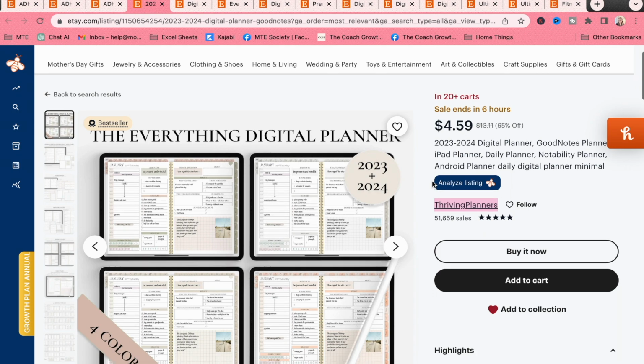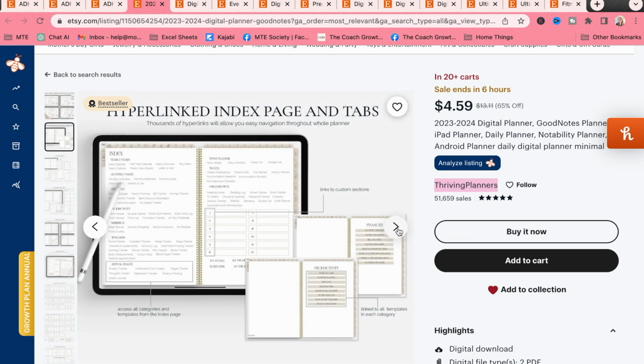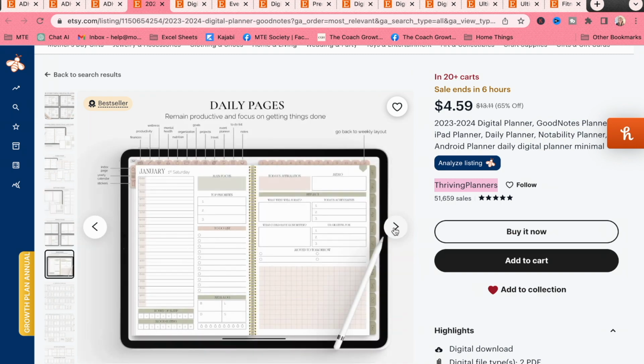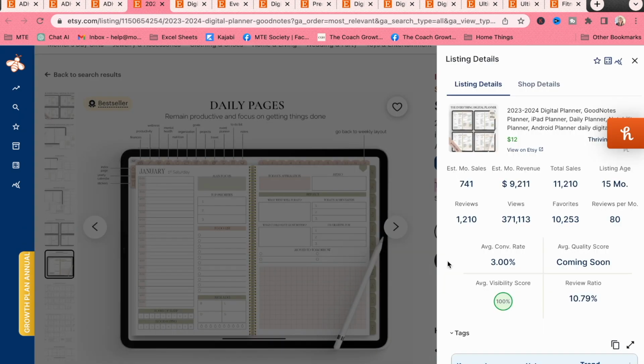All right, so the next one is the Everything Digital Planner. It's also used in GoodNotes. You can use it on your iPad. I like the wording. I like the font style of this. Very simple, pretty. I like how it looks so far. They even have like the nice tabs in there. So let's look at the analytics for this one. $9,000, 741 sales over a month's time.